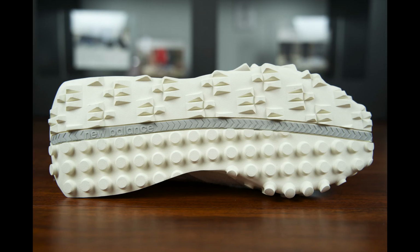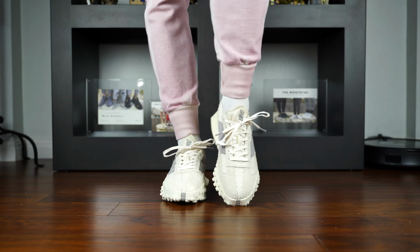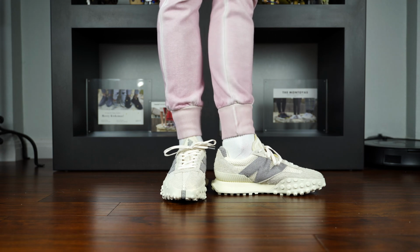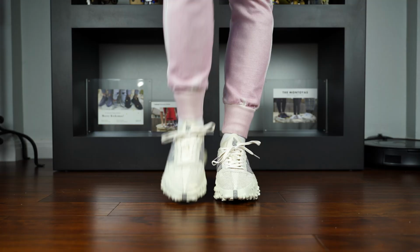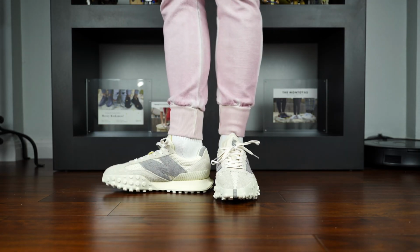The End and New Balance Art of Nothing XC72 released on February 2nd, 2022 and retailed for 155 US dollars. Now when it comes to fit, I'm normally a size 9 across the board. That's Ultra Boost, Air Force Ones, Jordan Ones, Pumas, New Balance, Asics, etc. I tend to always get a 9 in the hope that it'll fit me because my foot is not wide, it's a normal, sometimes narrow, depending on how you define it.